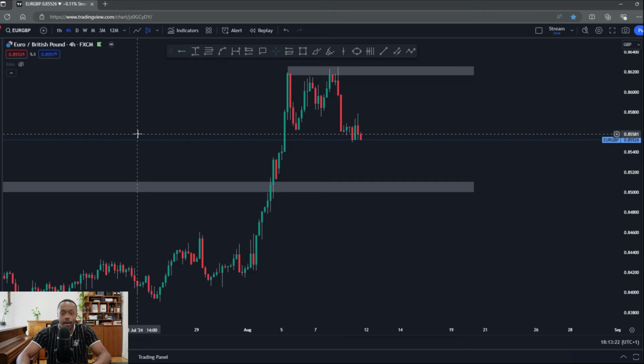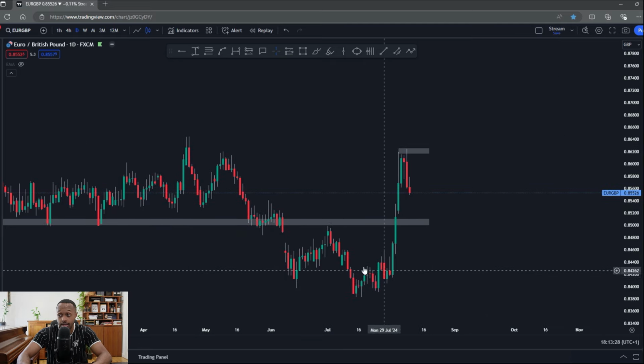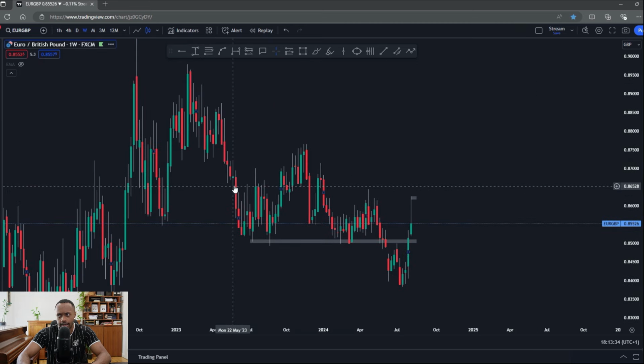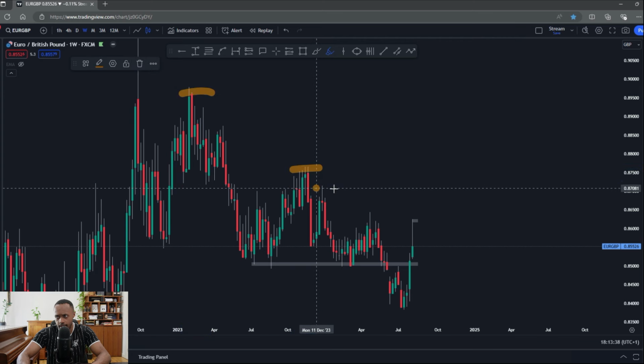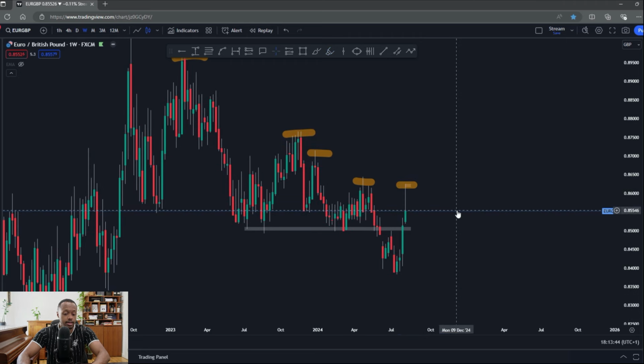Okay, so over to euro pound. Euro pound's a bit of an awkward one, but we have come back into a nice area where possibly we could be seeing another lower high form. If I scale to the weekly chart, you can see we have been slowly heading to the downside, like in steps. We have a high over there, another high over there, another high over there. And again, we just had a massive wick to the upside where we could be seeing another high form.